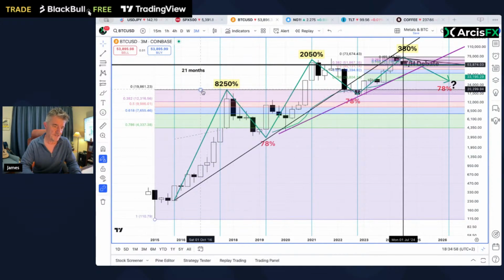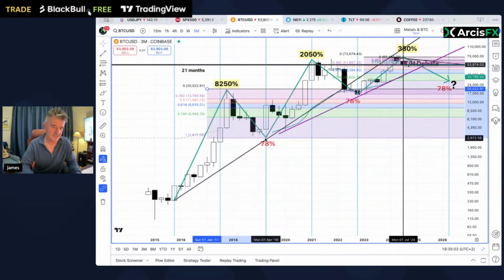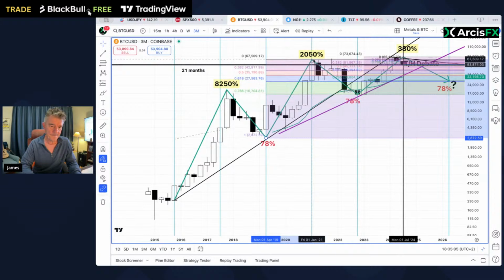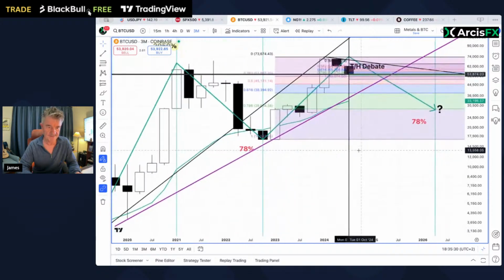So now let's draw this line. Let's have a look at the next pullback. Was that 78.6%? Let's have a wee look. Yeah, that was precisely 78.6% there, as you can see. The purple line, the purple zone and the green zone, the line between those two is the separation between the 786 and the full retracement. So the bottom of this green block is the 78.6% Fibonacci. Now, I've just drawn in this from this last rally, which I've still got on my charts, there's the 78.6.